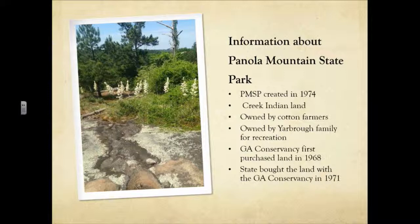Panola Mountain State Park was created in 1974. It was occupied by Creek Indians a long time ago, and then it became owned by a lot of cotton farmers throughout the years. And Panola actually is Creek for cotton, so that's pretty interesting. And then the Yarborough family owned it before the Georgia Conservancy and State bought it from them in 1968. And the state didn't actually come in on it until 1971, but the park was officially Panola Mountain State Park in 1974.